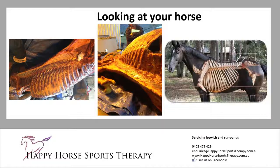So the saddle needs to sit on muscles, not ligaments or spine. It's the muscles that will support your saddle and the weight. Pressure on the ligaments and the spine can cause fluid pockets, restriction of back movement, inflammation, and pain. So it's very important that the channel of the saddle is wide enough at least to clear the spine and the ligaments. And in some horses, this can be up to 4 or 5 fingers wide.